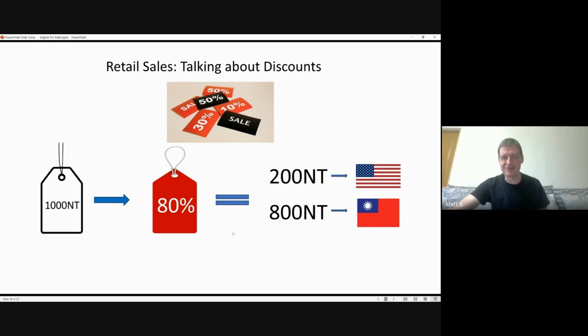Okay, so that sometimes can be an interesting one, because a foreign customer will see that and be like, wow, 80% off. This is so cheap. I'll buy 10, right? And they think it's going to be $200. So just remember, if the tag does not say off and it's just the red tag, then you can explain it to them. You can tell them why. Okay, so that's a good one to know.